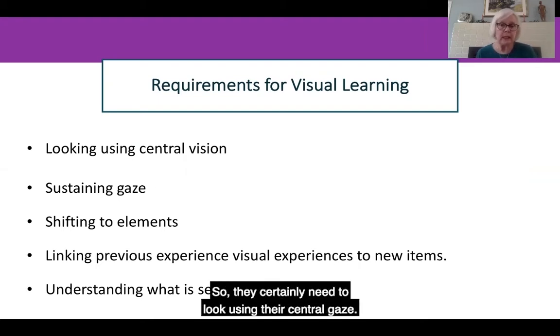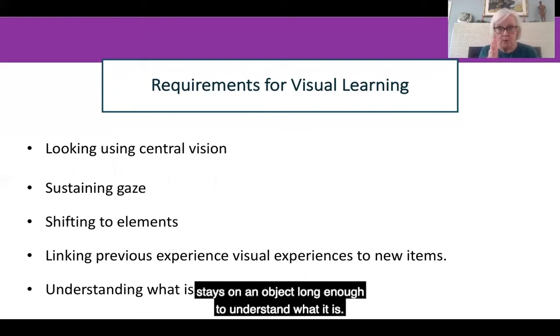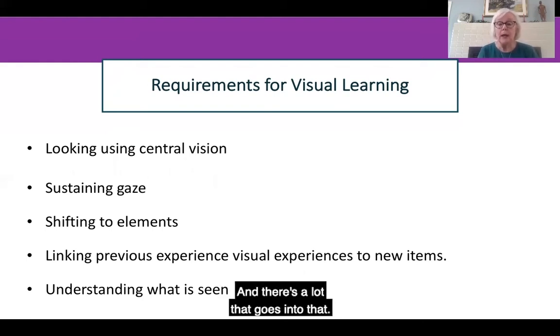So they certainly need to look using their central gaze. Your central gaze is what your eyes are pointing at, what you distinctly see the details of directly in front of you. You can see everything else in the periphery in a kind of blurred way, but it's that central vision that really gets the detail. So we need to have central vision use that stays on an object long enough to understand what it is. And for a person with typical vision, that can be about 2 seconds for a new item.